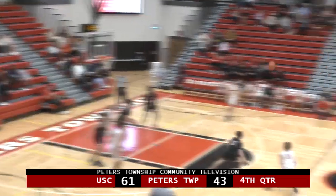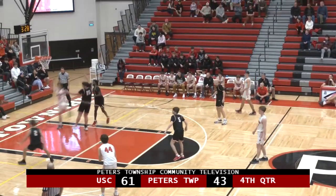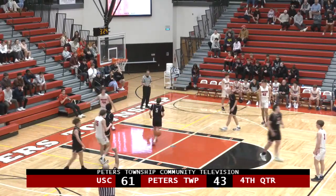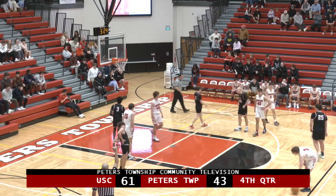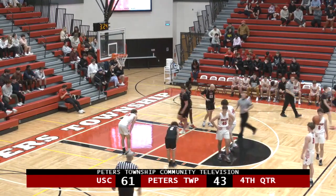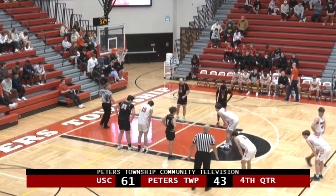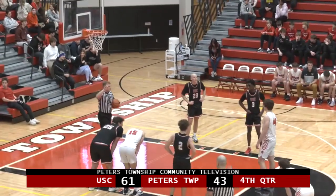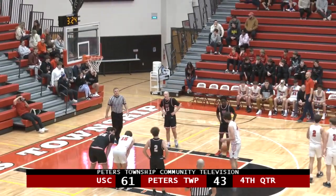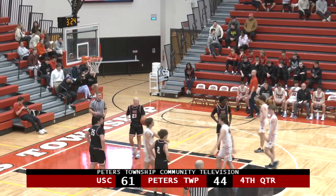Dunbar pulls from way out. McCullough goes by. And Mickey Vaccarello is going to draw the foul on Devin Hall. That's his first. That sends Vaccarello to the line. He's got 6 tonight. Leading scorer for the Indians is Dunbar at 21. First one's good.